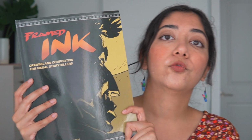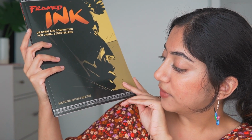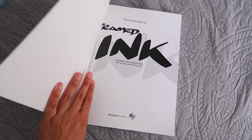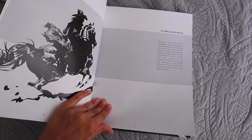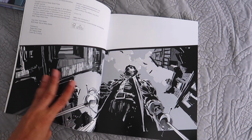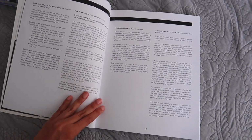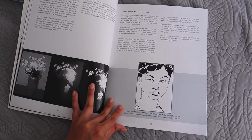And secondly, along that same line, we have Framed Ink by Marcos Mateu-Mestre. This book is a more traditional how-to graphic novel book and deals with a lot of things like the basics of how to draw comics, as well as things like composition, storytelling, framing your pages and whatnot. It really does cover all of the basics that you need to know about drawing and composition.